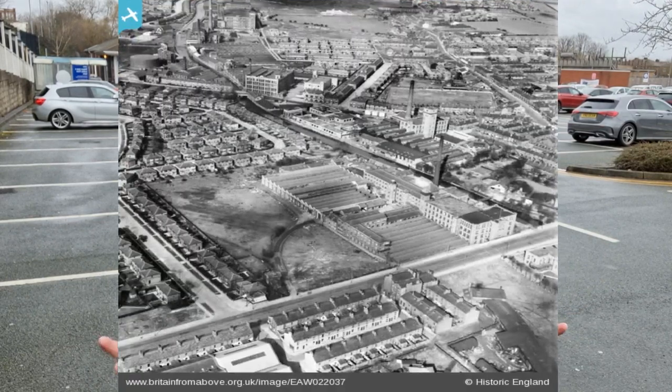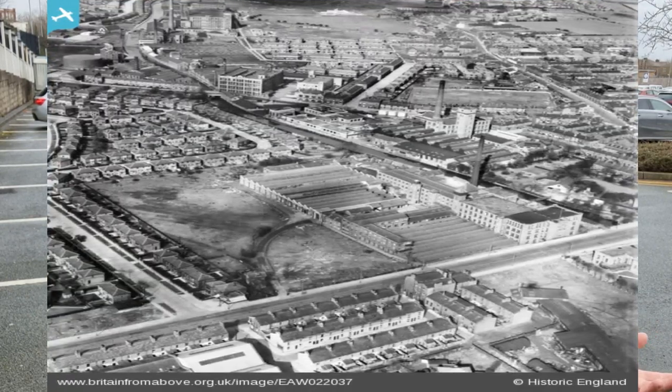Tesco's in Droylsden, and you're wondering why we're here, what's famous about a Tesco's. Well, it's not actually the Tesco's that's famous, it's what used to be here. There was an old mill that used to manufacture towels and face cloths and flannels and stuff like that. And you're thinking, so what?